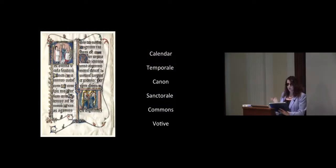This is a missal for April through November, whose extant leaves fall into one of 6 sections: calendar, temporale, the canon, the sanctorale, the commons, and votive or auxiliary masses. For the most part, rubrics and textual evidence make identification of the masses on any particular leaf fairly straightforward. And for the temporale and sanctorale, the leaves need only be placed in calendrical order. Within the commons and the votive sections, however, the sequence of masses is not always so clear. Physical evidence can help resolve such ambiguities.